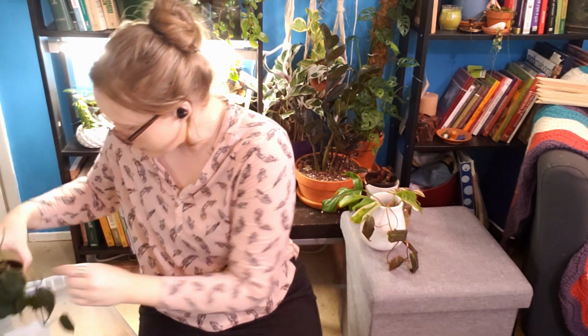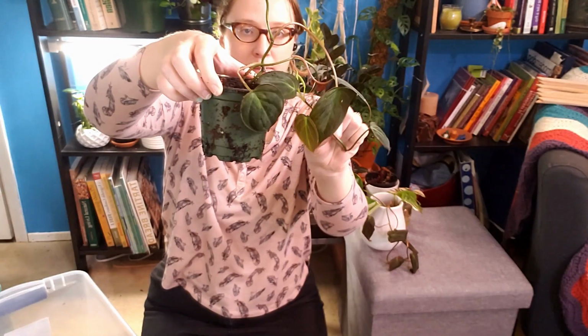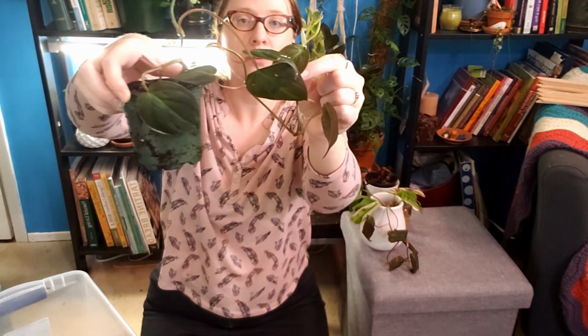And then I have some Mican cuttings that I just rooted up, and these are from my plant. So there's some new growth up here. We're doing really well. Goodbye, special baby box.